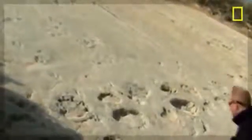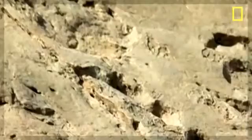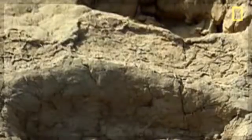What on earth was going on here 100 million years ago? These dinosaurs are having a dance. Both four- and two-legged dinosaurs walked this terrain, but it's the quadrupedal beasts that interest me the most, because these footprints are unlike any I've seen before. Look at the size of this!